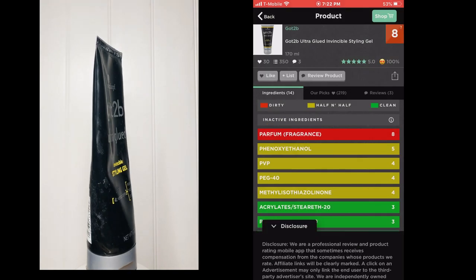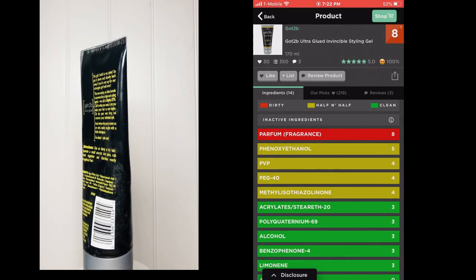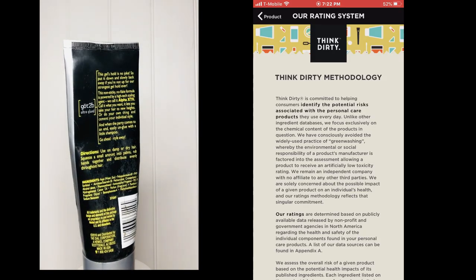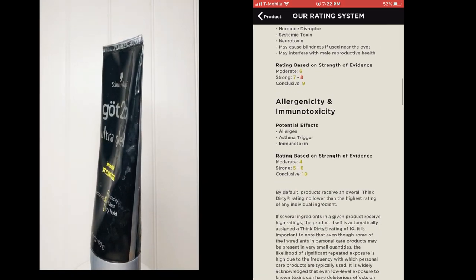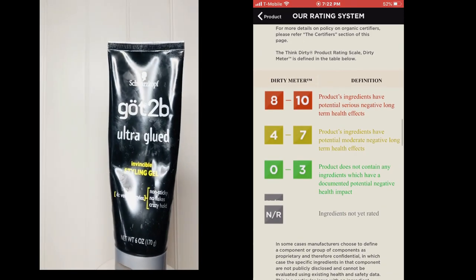And you can see that this product is actually marked as dirty. It is a number 8 on the scale, and I'll go in and explain why right now. If you go ahead and click on that number 8 in the corner and scroll down, it'll give you a breakdown of what number the rating is and why it's rating at that.